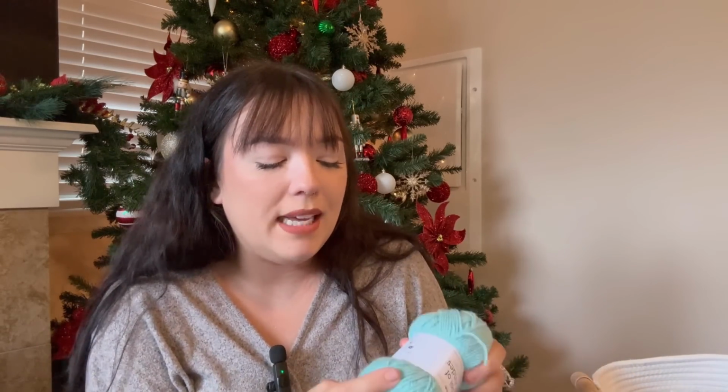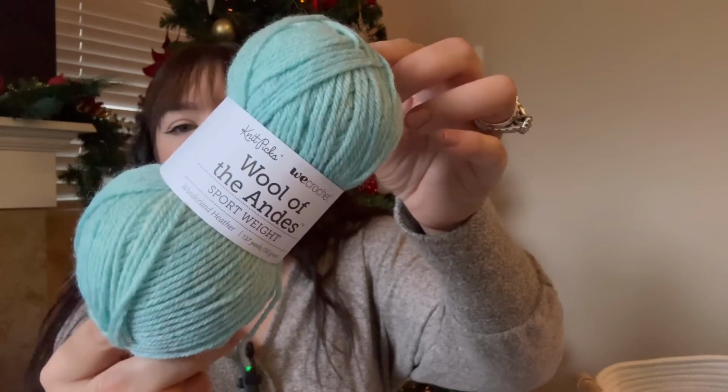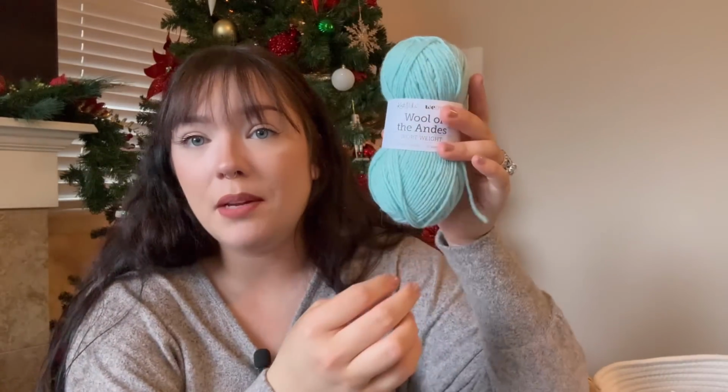And then I really couldn't decide if I wanted a red or a blue because I've been really into wearing blues lately as well, and I've been picking up a lot more blue sweaters and little pullovers and stuff. But this blue is not quite what I had wanted, so I'm happy I got it, but I'm going to actually knit either my daughter's sweater or Malachi's sweater because I got 6 skeins of this color, which is Woodland Heather.